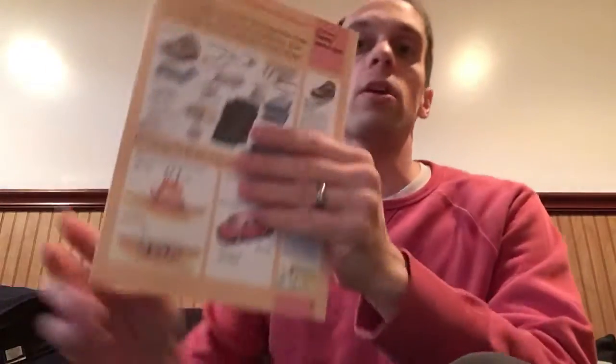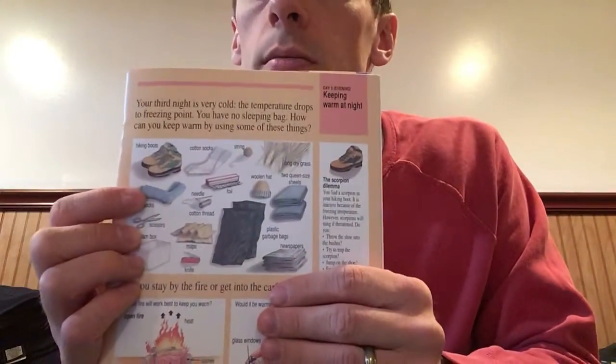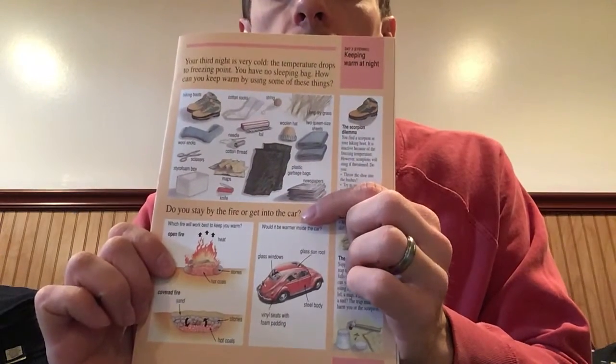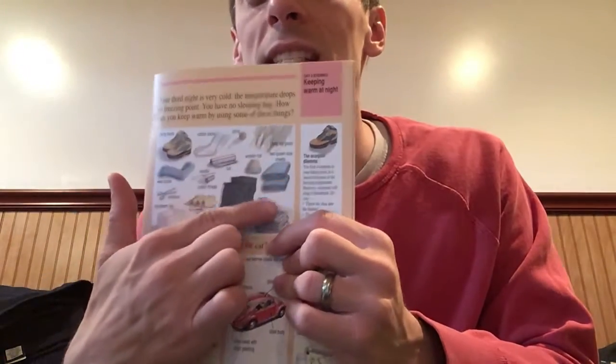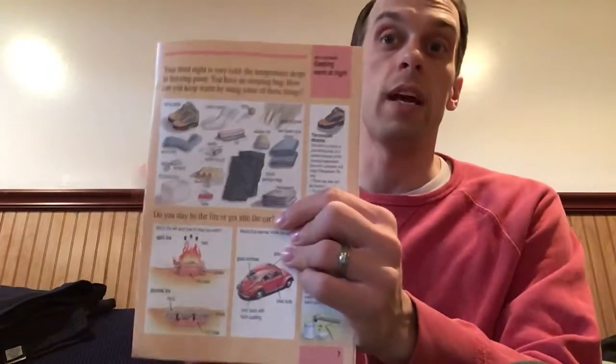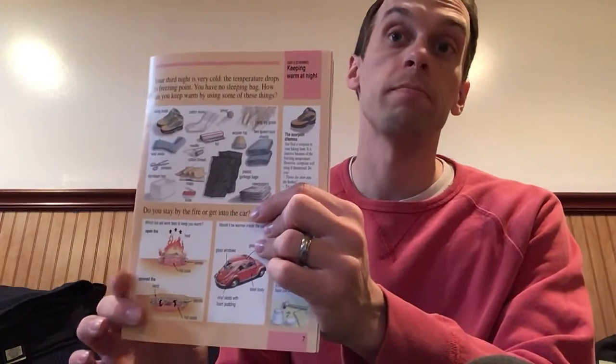Your third night is very cold. The temperature drops to freezing point. So the desert's 110 degrees in the day, and it gets down to freezing, 32 degrees, at night. You have no sleeping bag. So you have to find ways to try and keep warm using these things. So it suggests making a fire might be a good idea to try and keep warm. Maybe putting some of these things inside of a bag or inside of your clothes could help insulate you to keep you warm too. All right, let's keep going.